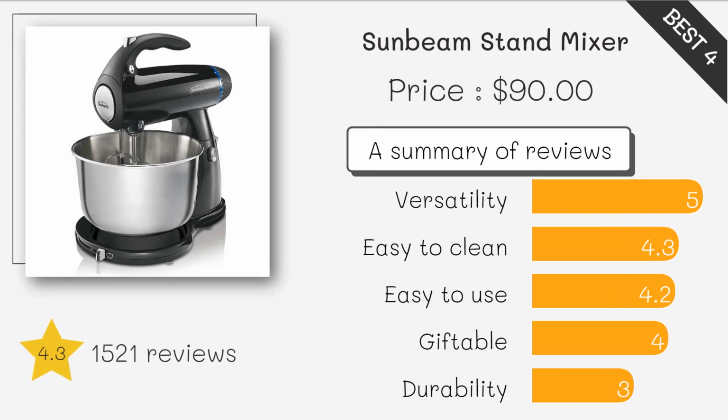Sunbeam Mixmaster Stand Mixer. This mixer is affordable and still comes with a large capacity bowl and multiple attachments, including a dough hook, whisk, and flat beater. It also has a powerful motor and a tilt-locking head for easy bowl access.